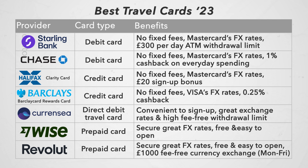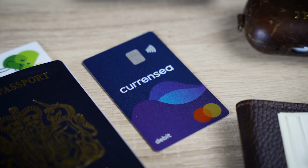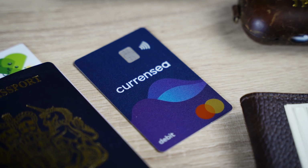All of the cards I've shared with you in this video are good options. They have their pros and very few cons. The most convenient is the Currensea card because it takes only a few minutes to set up and you just have to wait a couple of days for the card to arrive.